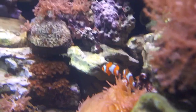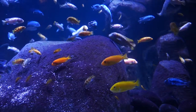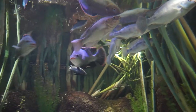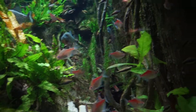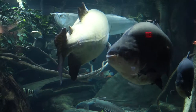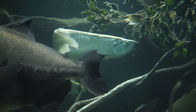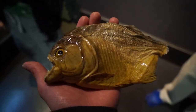You know you can buy those for like $20. Oh, look here. Arowana, oh my god. Where? Oh yeah. Where's the otter one? That's a piranha.